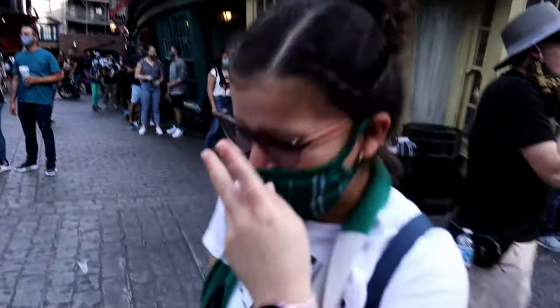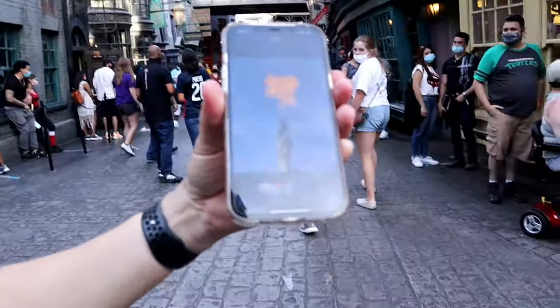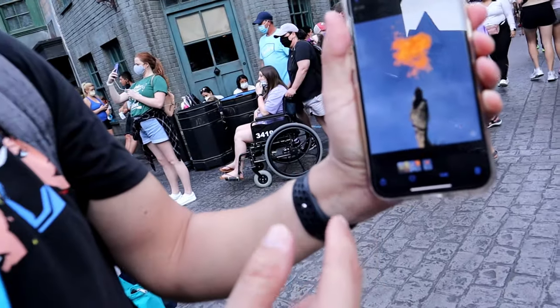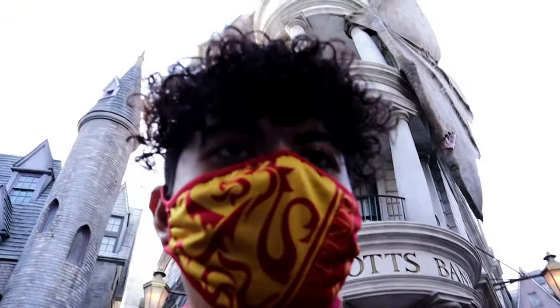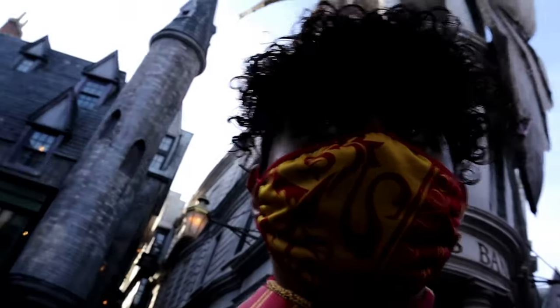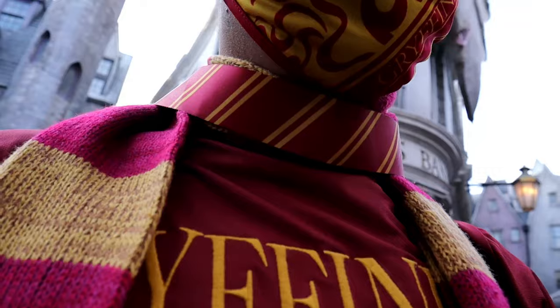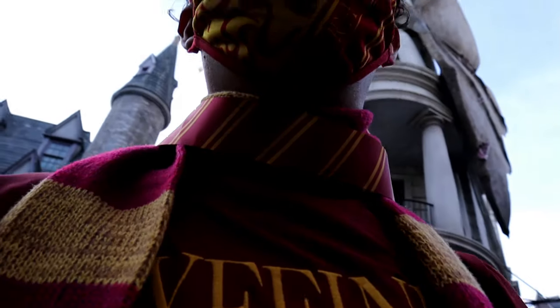Nice. Oh, that's cool. That's the best shot. That's crazy. That's perfect timing. Wow. Put that on Instagram later. Oh yeah, he's a good photographer. Maybe the train's still low. Oh, hopefully. Sorry, I need to turn.